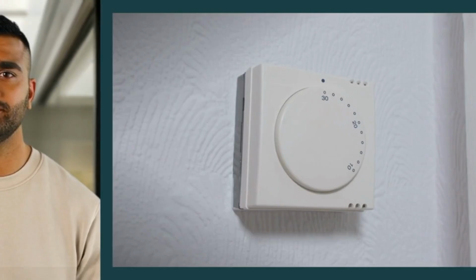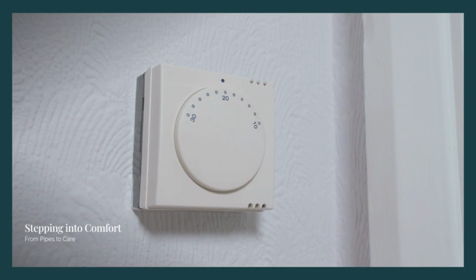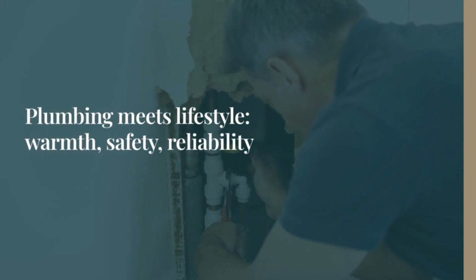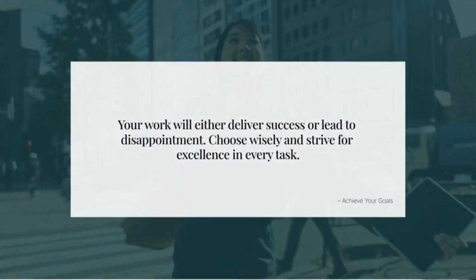Welcome to Module 9, Water Heating Systems. You've handled pipes, pressure, and flow, but now you're stepping into the domain of comfort, control, and care. This is where plumbing meets lifestyle, where the customer isn't just looking for water, but for warmth, safety, and reliability. And your work will either deliver it or disappoint.